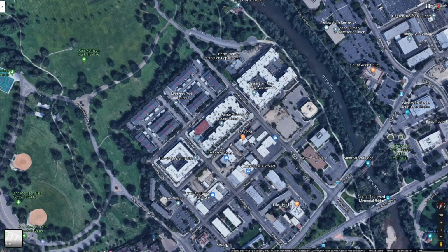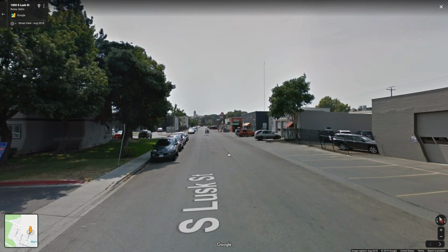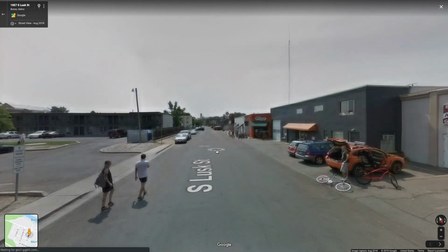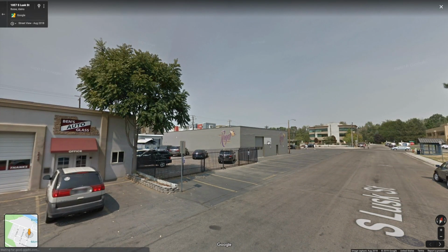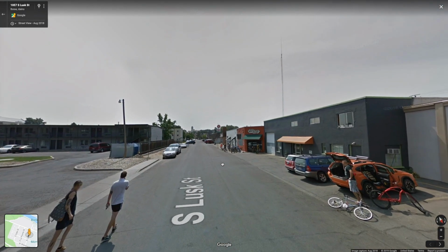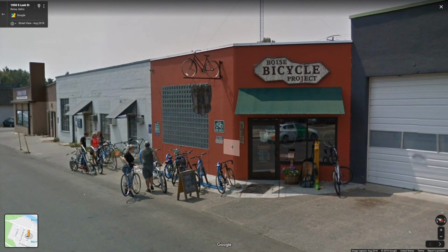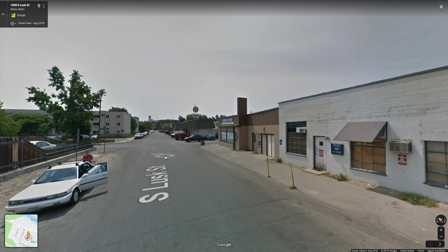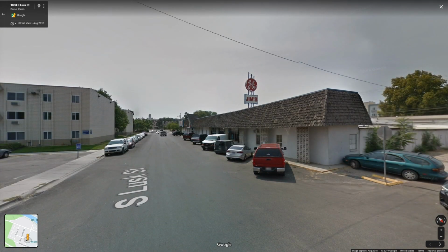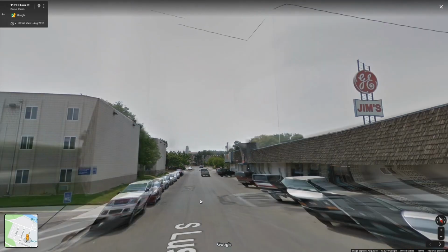Boise Bicycle Project? Let's drop in over there. Looks like one of the old industrial areas, maybe. Some of these buildings at least look kind of like garages, or they were. Bicycle project, this is fun. You can bring your bike here, get it fixed maybe. Or maybe buy an old used bike. What's that distant building there?